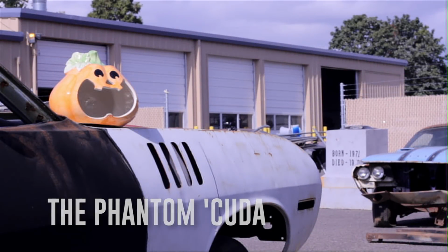Every car has a story. Currently, we're looking for parts that we have leads on for the '71 Cuda.